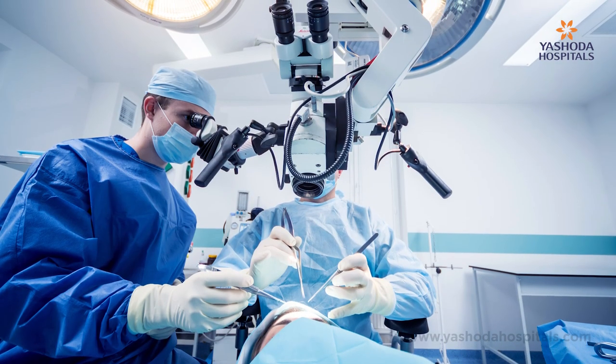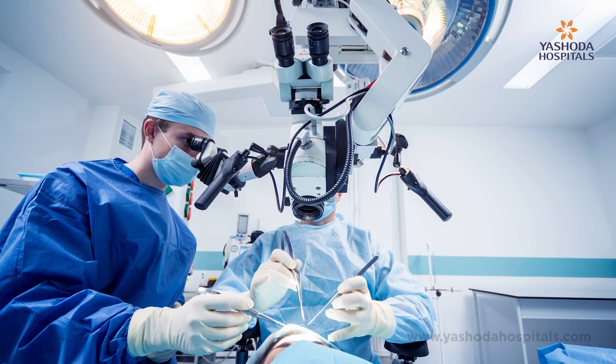One is biopsy. In biopsy, we just make a small hole on the skull and we take a little bit of the tumor inside the brain by a special technique called stereotactic technique. We use a special equipment for that, stereotactic equipment. In this case, while doing biopsy, we don't remove the entire tumor. We remove only a small part of it.